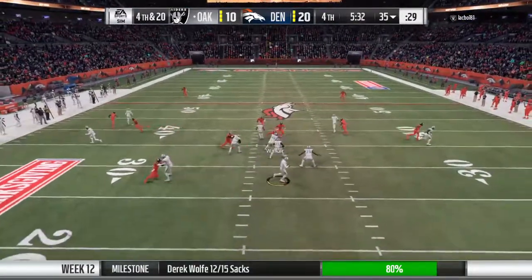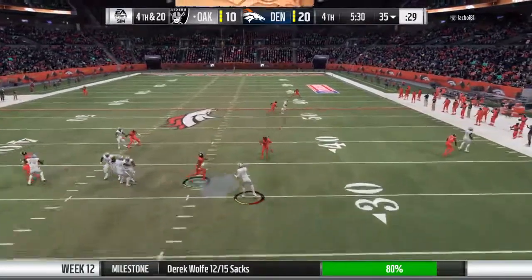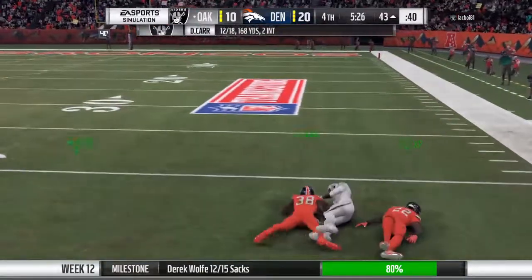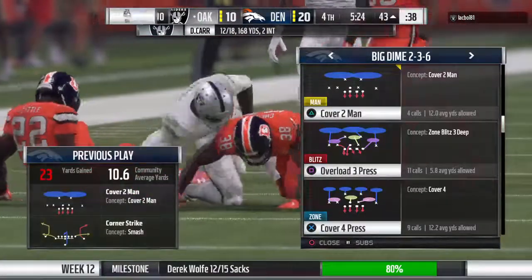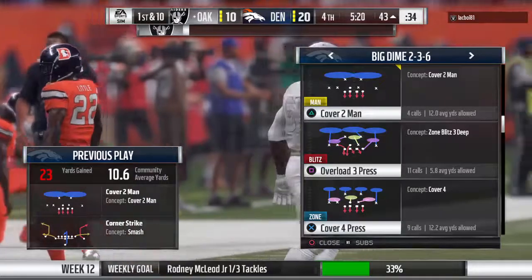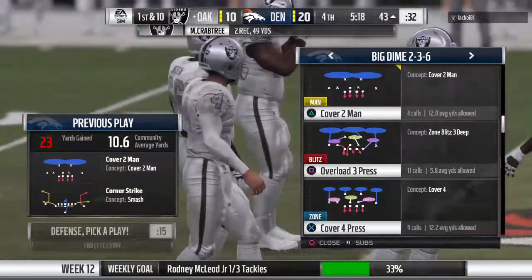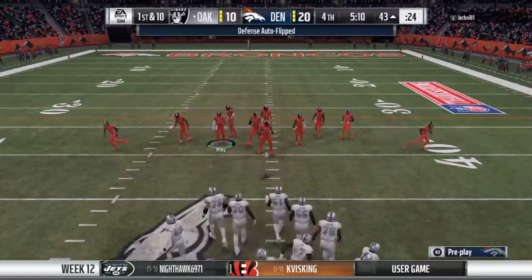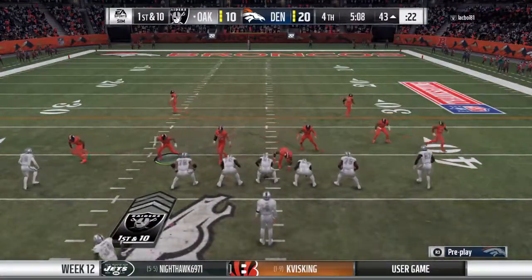Now Carr, got to have this one. Escaping the pressure right. He finds Crabtree for the completion. And he's finally taken down, but not before getting across midfield and across the 45-yard line. So after that big gain, let's see what else the offense has up its sleeve.